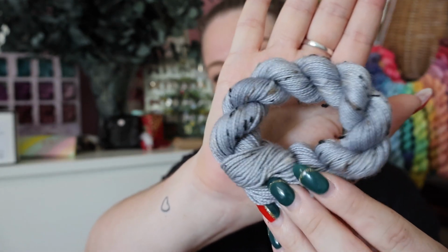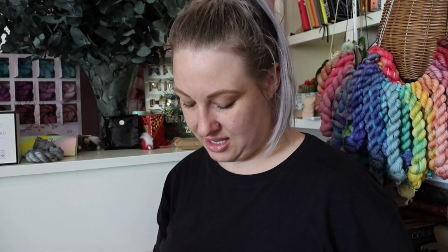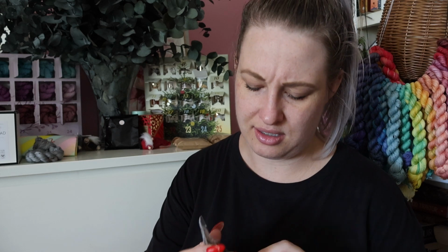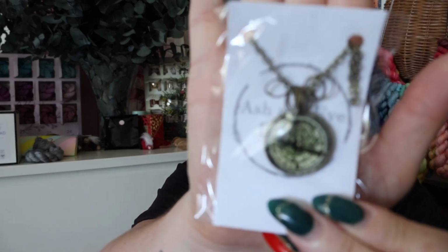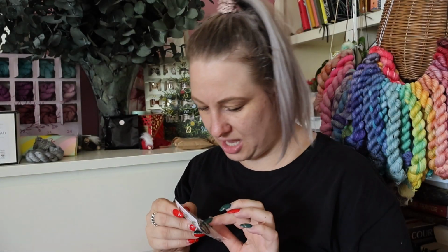So day 22 is Steel of Ash and Eve. Oh, that's pretty. Oh, I really like that. And it comes with, this looks like maybe stitch markers. And this is made by Kathy of Whatnot, but it looks like those links are stitch markers, and like a progress keeper style necklace. Very cool.